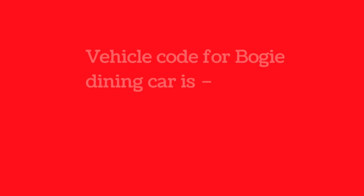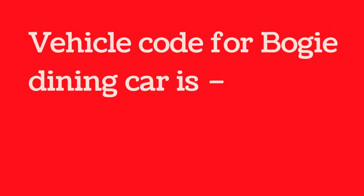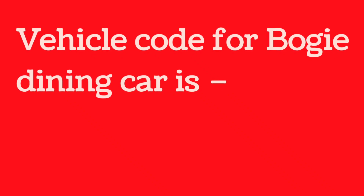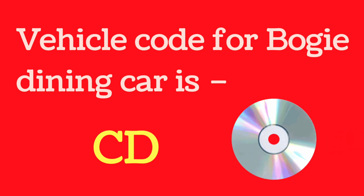Next question. Vehicle code for Bogie dining car is? Here, friends, whatever the name is, railway uses just the opposite code. Dining car should be DC, but railway is using CD, just opposite. In most of the cases we see this, they are reversing it. So for dining car, it is CD.